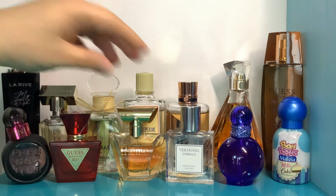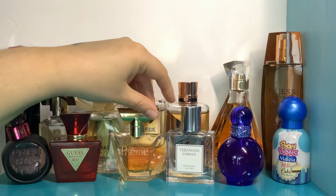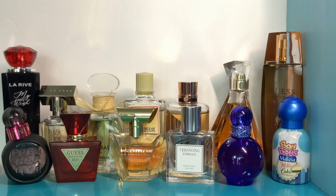And this is the current formulation. This is one that you can get. I think I got this for £30. This is a 30ml. It's an eau de parfum, and it's very, very strong. So this is one where I literally maybe do one spray on my neck.